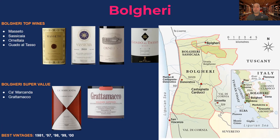There is Guado al Tasso, which is unbelievably good. It's fantastic, it's made by Antinori. Ornellaia, Sassicaia. Masseto, no, to be honest. Masseto is made from 100% Merlot. But it's again a top Bolgheri wine. These three, and even those two at the bottom, which are super value, as I called them, which are much, much more affordable and are amazing anyway.